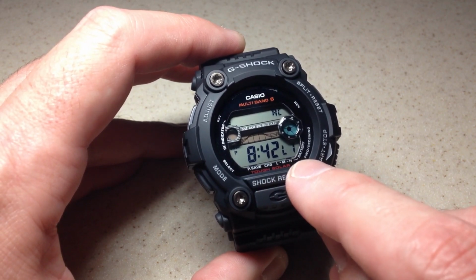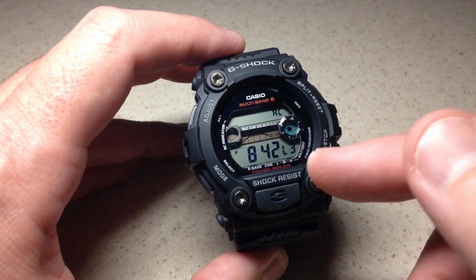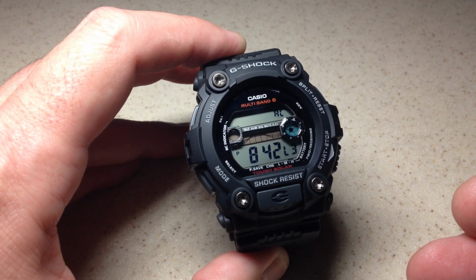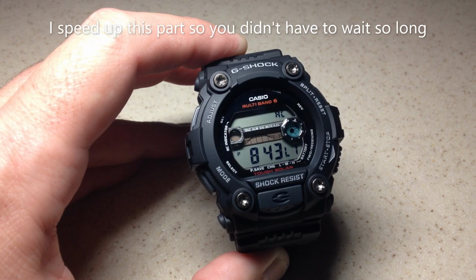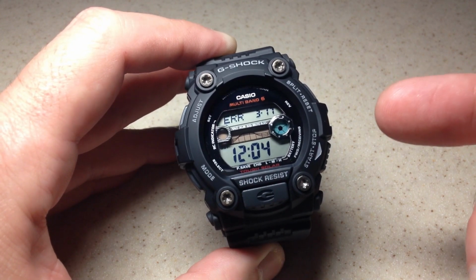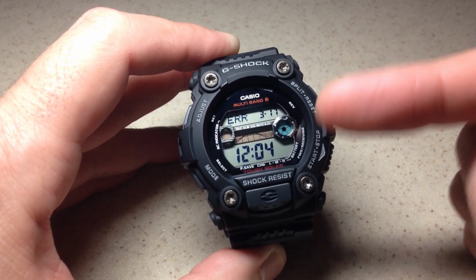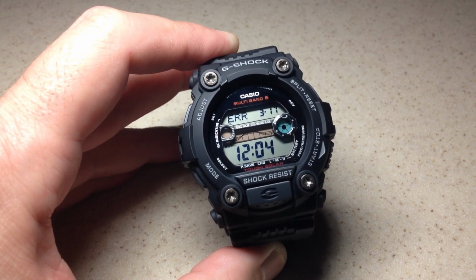L1 is going to be the level of signal. L1 is going to be the weakest, L2 is a medium signal, and then L3 is a good signal. I've got a good signal here, so hopefully this will work for us. I'm going to let it sit for a second. What it's basically trying to do right now is receive an atomic signal. And in my case, you can see we did not get a successful signal. I should have mentioned you do better if you're near a window or if you can go outside to get this signal. And it will probably take 2 to 4 minutes to get the signal.